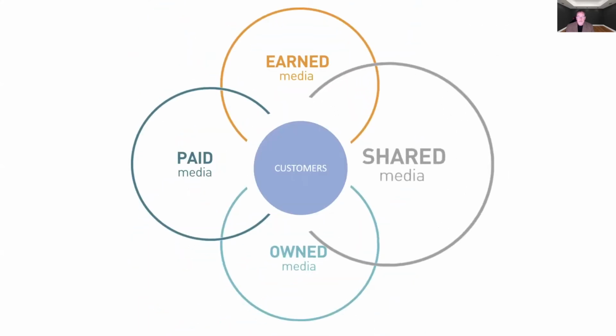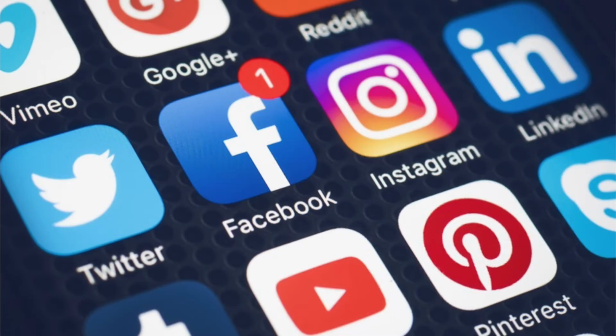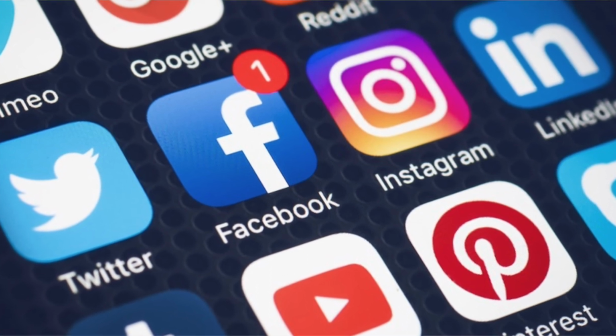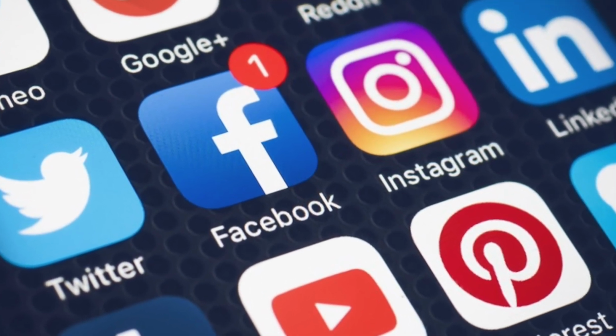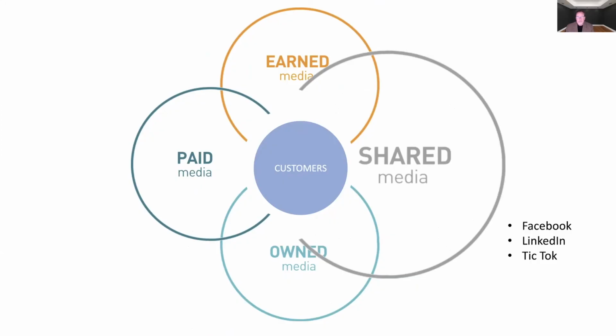And finally, shared media. This one is tricky. This is social media, Facebook, LinkedIn, even TikTok, and others. And it's shared because we offer up content, but the only way that it's powerful is if we have followers, and if our followers like those posts and share them with their networks. So that message goes out more broadly.